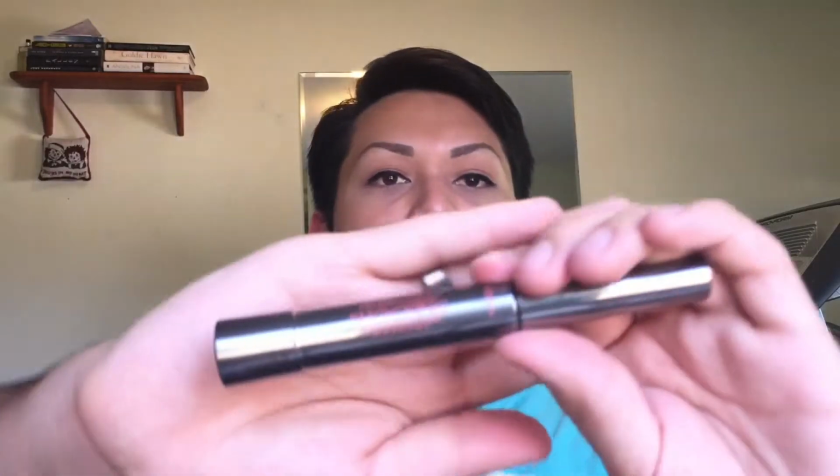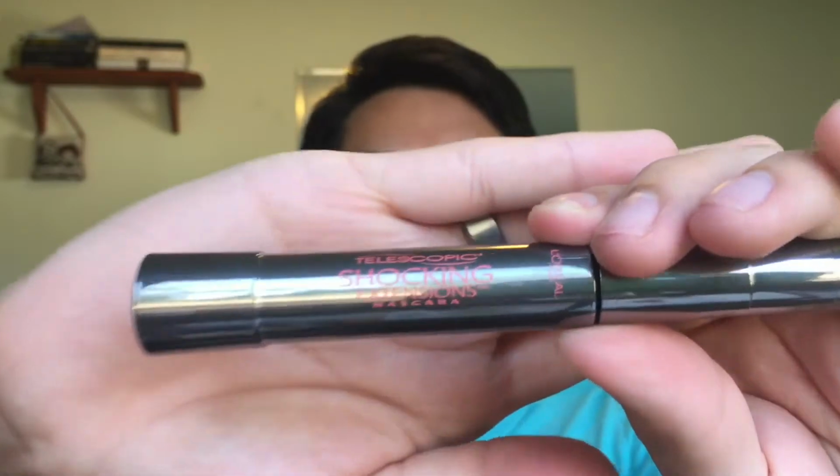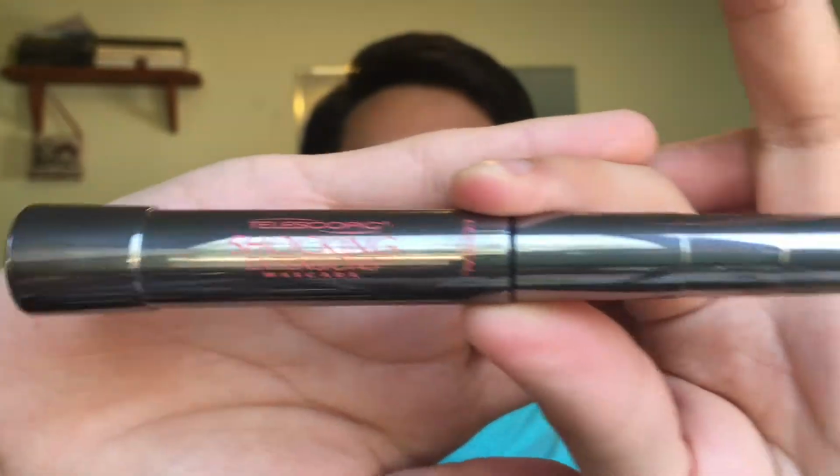And so this next one is L'Oreal Telescopic Shocking Extensions Mascara, and this is just the tube. I'm sure you guys have all seen these, but I'm just showing you what is in here. So that's just what I feel like doing today, so that's what we're gonna do.